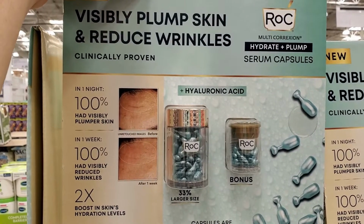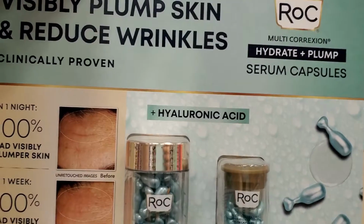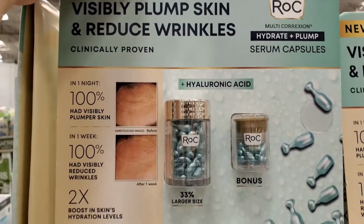Visibly plump skin and reduce wrinkles. And I don't know how you pronounce that in English, but it has that. That apparently is very good for you.